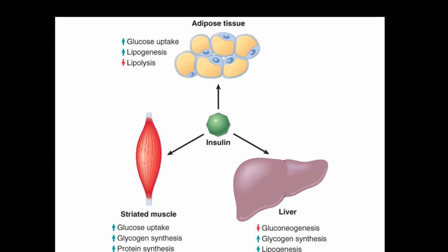So when we're looking at the use of insulin in the body, insulin is affecting adipose cells, it's affecting muscle, and it's affecting the liver. So if we look at adipose cells first, what insulin does for us is it increases glucose uptake in those cells. It also increases lipogenesis, and genesis means to make something, and lipo, of course, is fat, so it increases fat production in the adipose tissue, and then it decreases lipolysis. Now, lysis means to break apart, so it decreases your ability to break down fat in the adipose tissue.